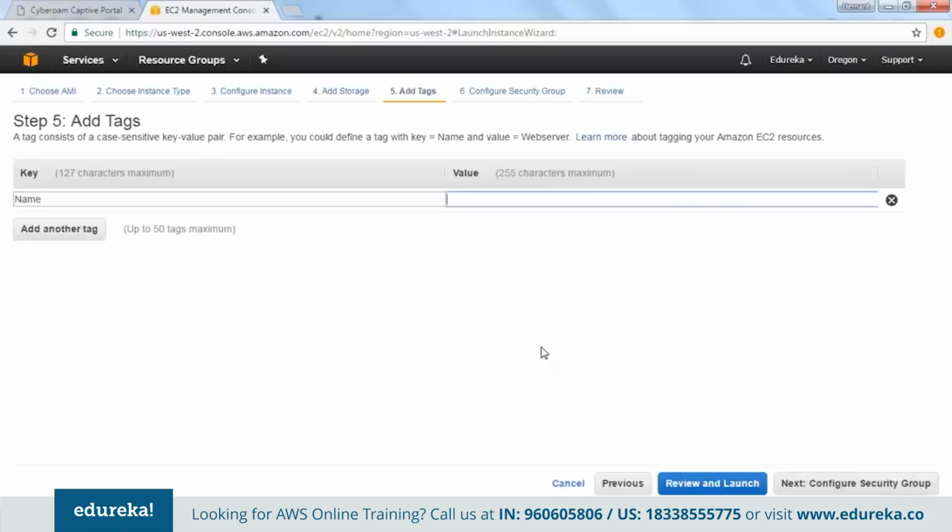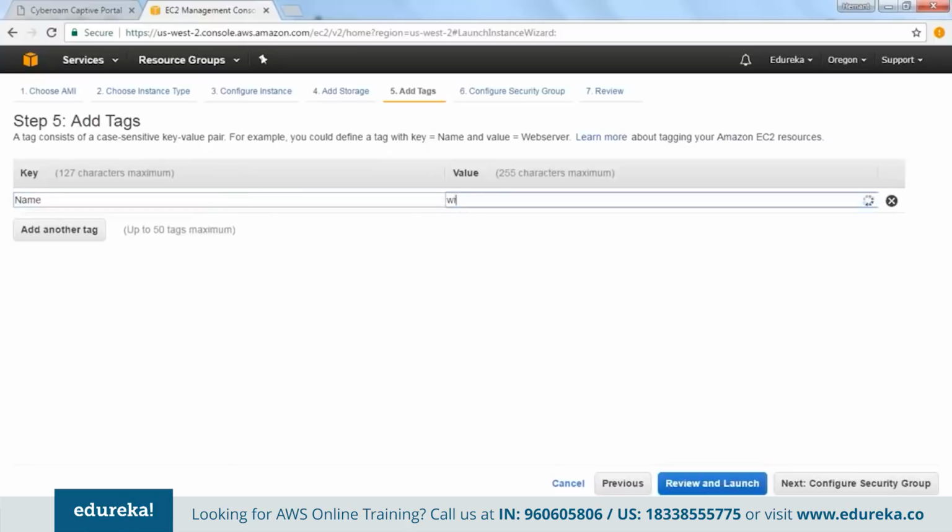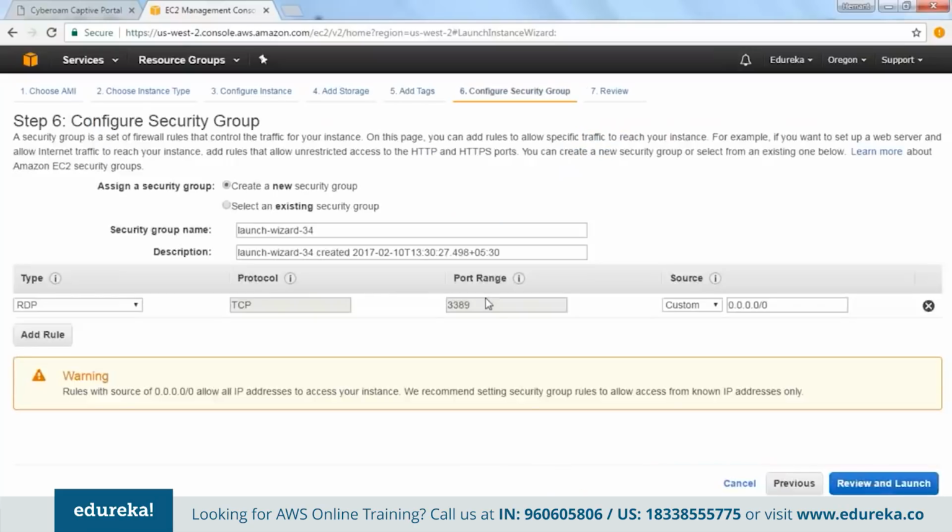What do you want your instance to be named, right? So you can give your name over here. So the key is Name, and the value could be Windows Server, right? Let's click on configure security group.